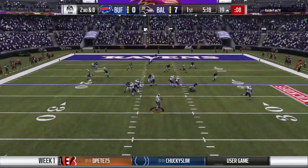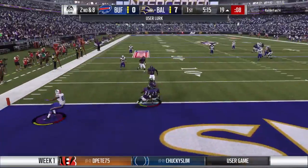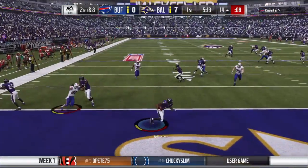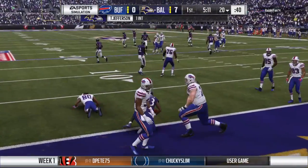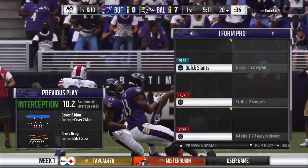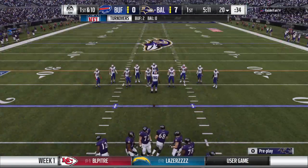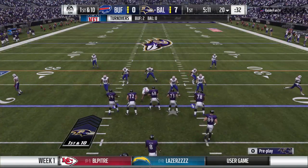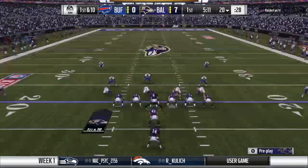Looks to throw on 2nd down. Into heavy traffic, and it's intercepted. Picked off by Tony Jefferson. And a big turnover there as his guys will get the football back. Well, they didn't exactly show patience there, did they? Just down a score, they come out firing right away and compound things by throwing an interception. They put their defense in a really tough spot.